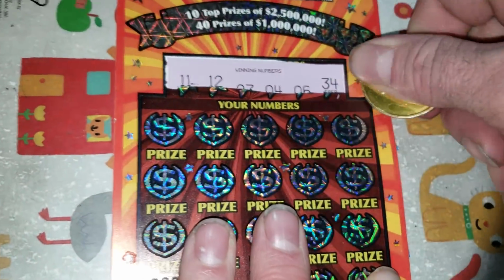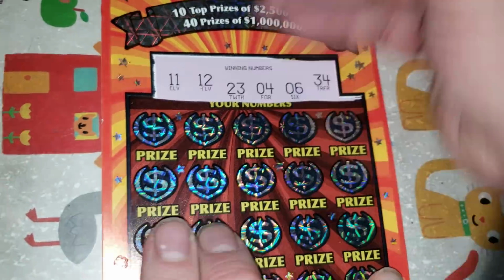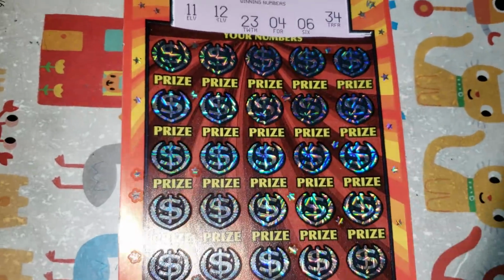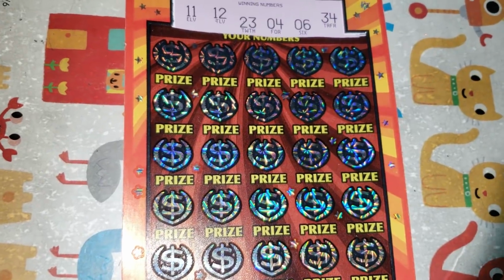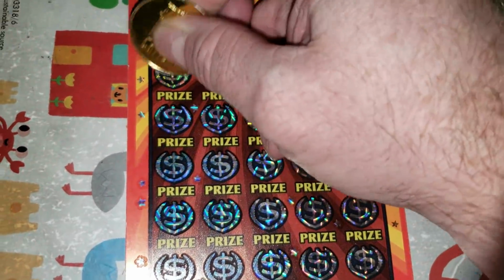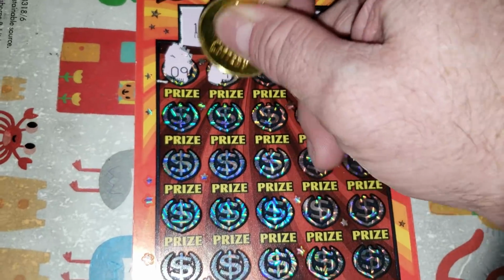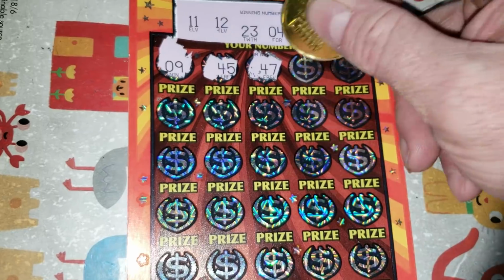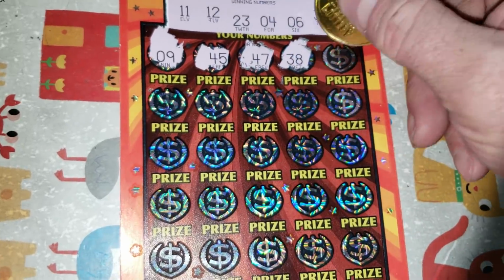All right, let's see what those winning numbers are. Let's find some. 4, 6, 11, 12, 23, 34. Here we go. Let's get a win here so that we can hopefully get wins on all the other ones that we're actually chasing on.